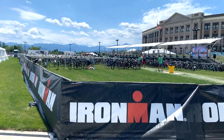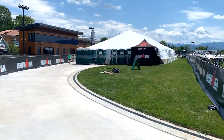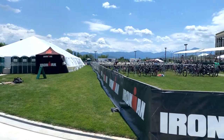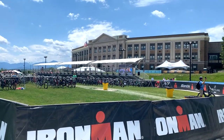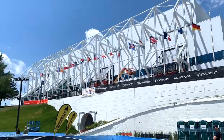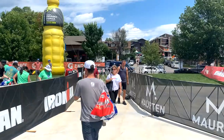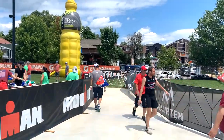Just about to check my bike in. Here we're in the famous oval. I think it's for speed skating outdoors or something. That's the men's change tent. There's all the bikes. That's some kind of school. And then over here you've got like a convention center. So, let's see if I can see any of the professional bikes. It looks like there's the chute where you're going to run from the swim.